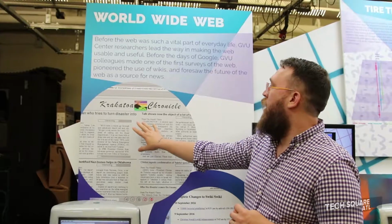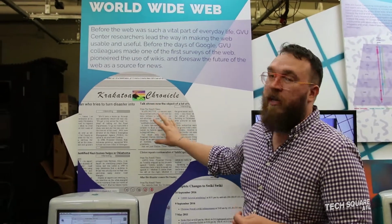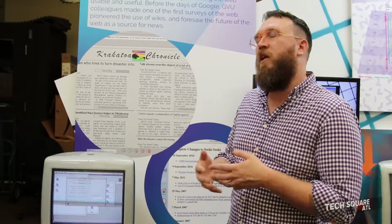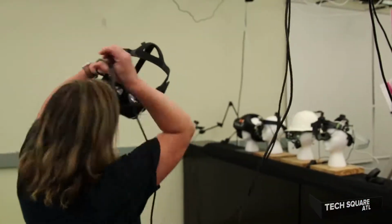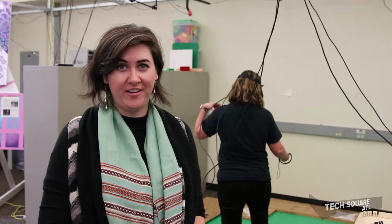So the research faculty and students and staff that were affiliated with GVU, what did they think the web was going to look like, and how were we going to be interacting with it over the future? For instance, this is Krakatoa Chronicle, which was developed here at Georgia Tech, and it looks like a newspaper. And so that's kind of the idea in the early days of, oh, a newspaper will just be a newspaper, but it'll be online. Instead of now we see websites like CNN that feature content and move things around, and it doesn't look like a newspaper.